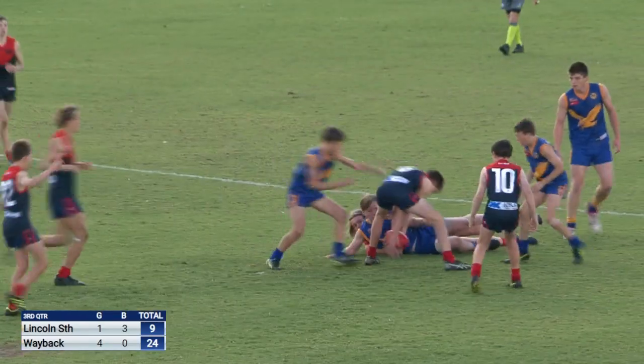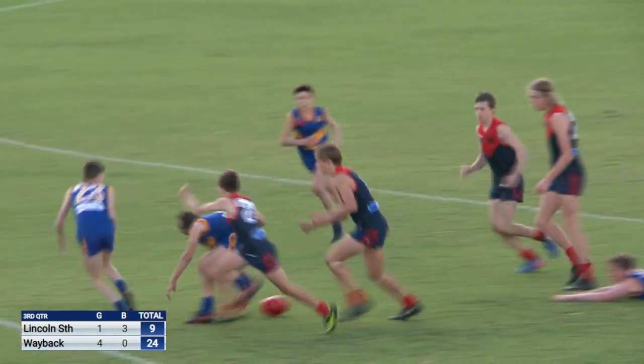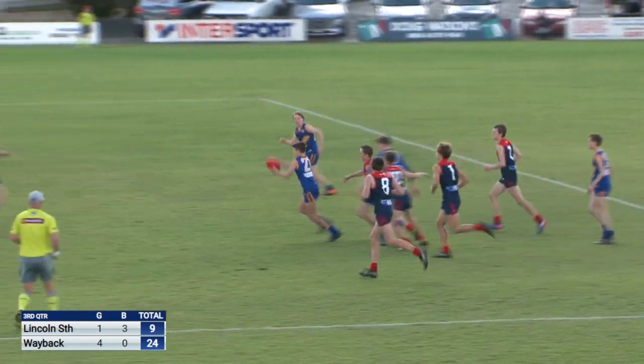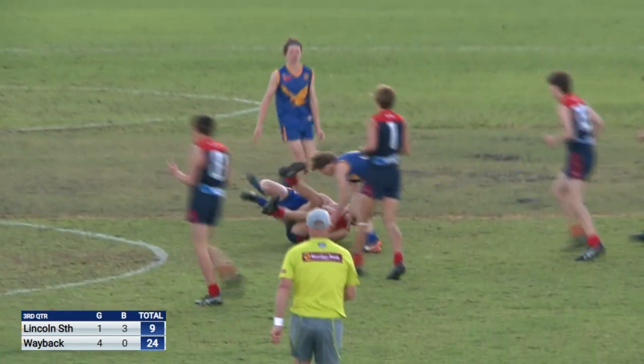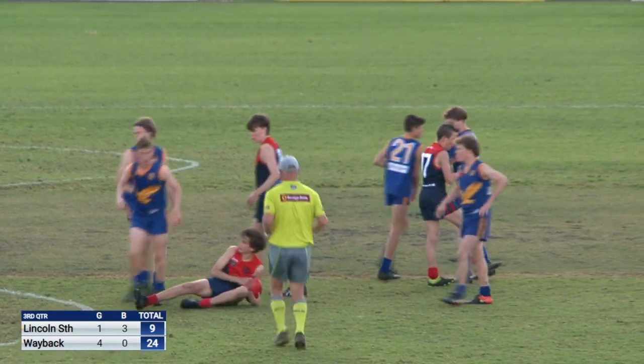Oh, I think the Lincoln South guy tried to take on a tackle. Ball's come out. They've hacked it forward again. This has been an instruction from Lincoln South. They're knocking the ball, kicking the ball forward at any time. As they do it again, smothered off the boot. Wayback player grabs the ball, and umpire Blue will come in and say, "Give it to me."